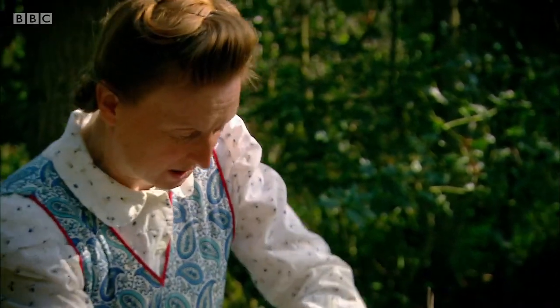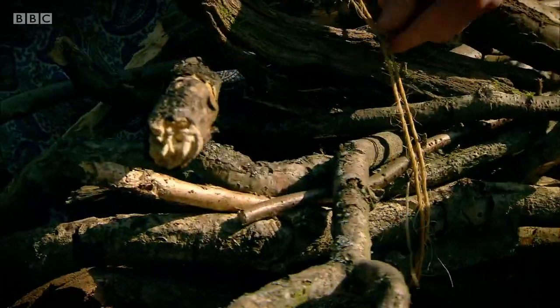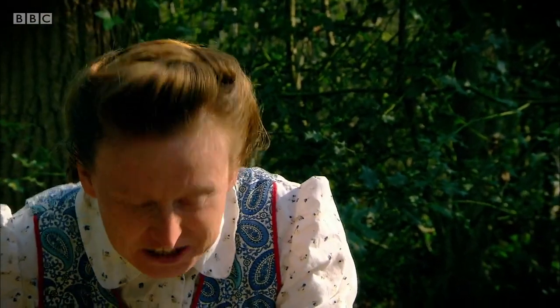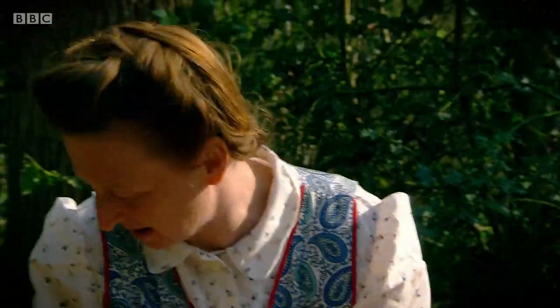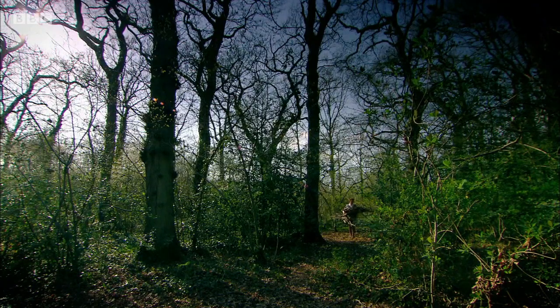Even when they're finished burning, they're still a really useful resource. The ash that's left after it's burned contains a really large concentration of potassium, which makes a fantastic fertiliser. So as soon as I've finished burning the wood, I should be collecting all the ash from underneath the pot, spreading it on the garden. Fantastic. Free fertiliser. Right, that's that bundle. There we go.